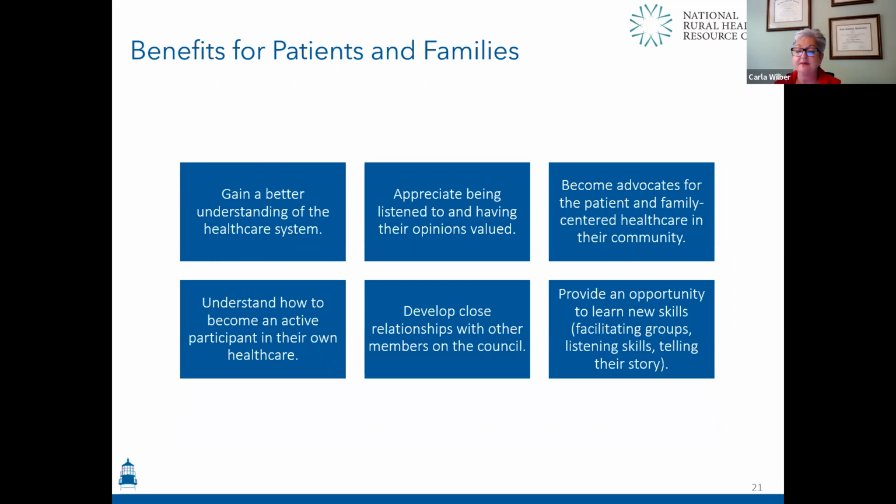So, patients and families benefit: they gain a better understanding of the healthcare system. They definitely appreciate being listened to and having their opinions valued. Anytime you have a patient family advisory council meeting and you get this feedback, then we owe a response to the patients and family members. Maybe not that day, but once we understand what they have asked for and we've looked into what we can do to make that better or make a change, then we have to follow up with those patients and family members to let them know that we have addressed that.